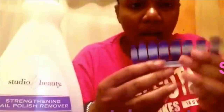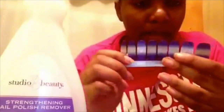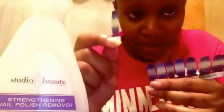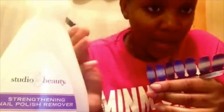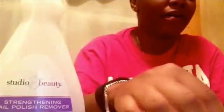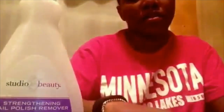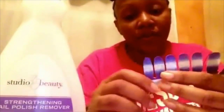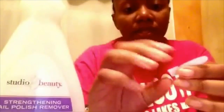First things first is that you have to match the nails up to your nail size. I already know my nail size pretty much because I do these all the time, but if you have really small pinkies, which I don't, then you can use this, but I never use it, so I just put it aside in my junk pile. You should start off with the smaller ones first and go over to your thumb. So it's really simple.